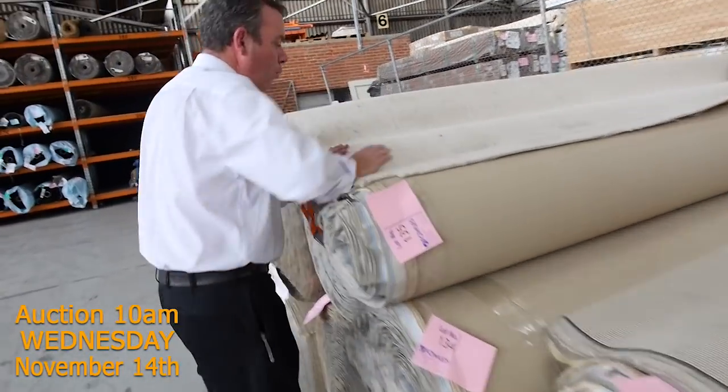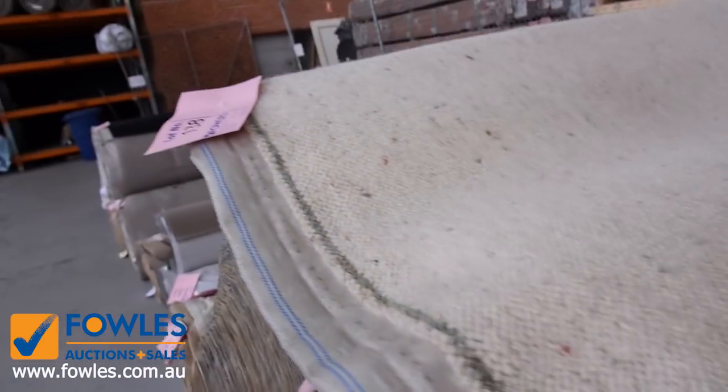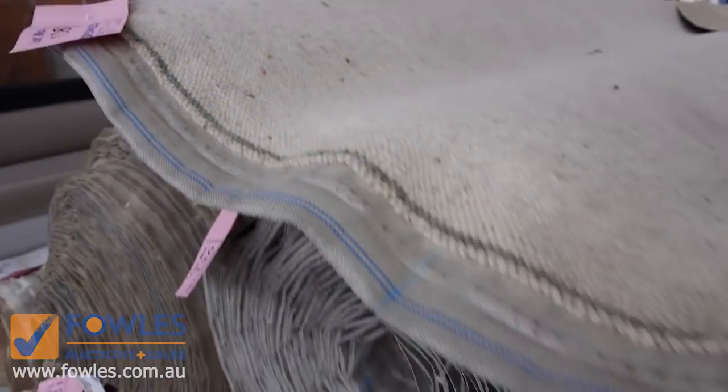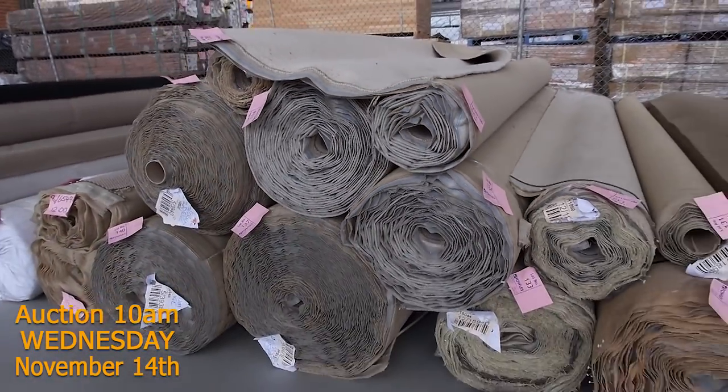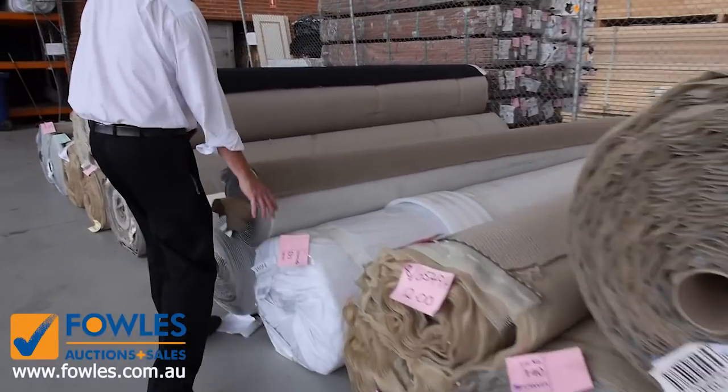We've got some nice Berber here, pure wool Berber carpet here. That's always hard to come by. A lot of colour, but a big quantity there. Looks like there's well over 100 metres of that. I expect that to sell for around about that $40 a metre mark for pure wool Berber. Doesn't get any better. Lots of loop pile again. We've got some good quantity here of the loop piles.